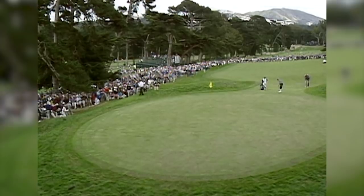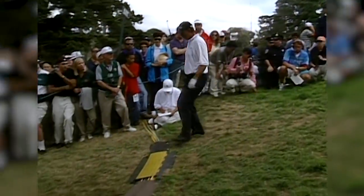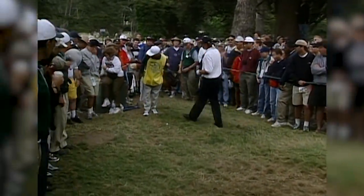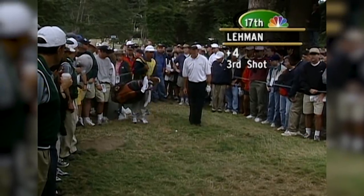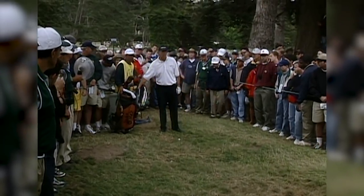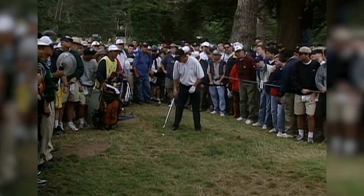Tom Lehman's away. Missed his second shot to the right, down in the area where the gallery has trampled the rough, and he's got some limbs between himself and the hole. Really about the only shot he has is to hit something low and just jam it into the hill and hope it'll climb through this rough. Another punishing day for Lehman. Not a single birdie on his card. He's three over.